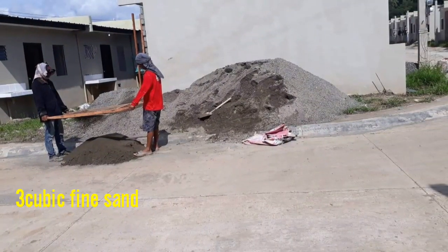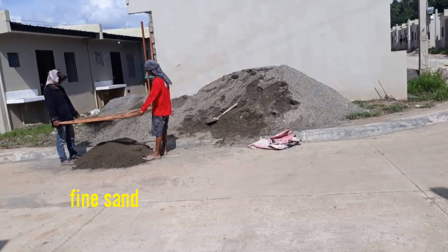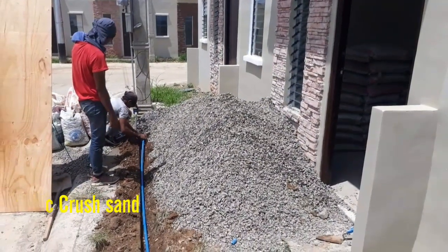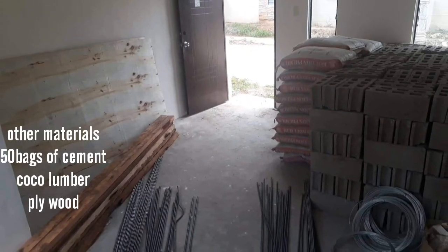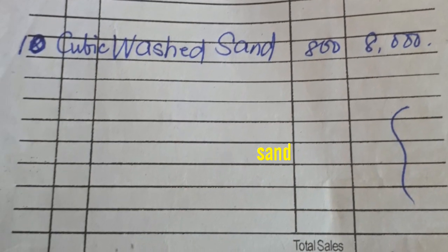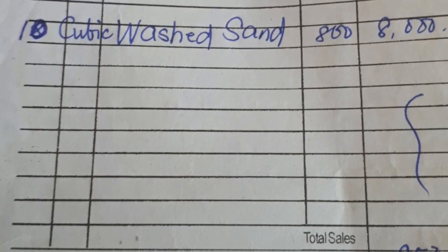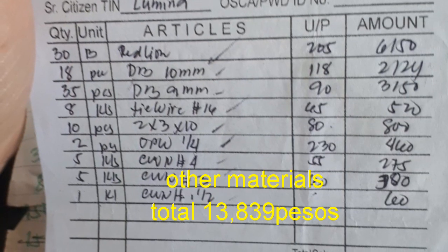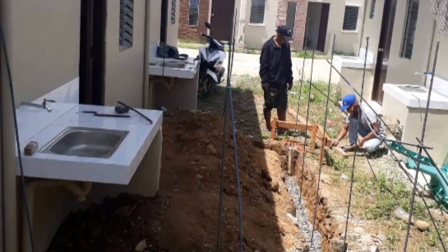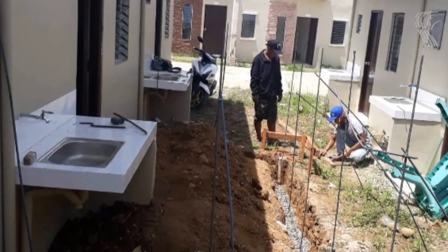Fine sand used for backyard extension and front yard extension. And also 2 cubic crushed sand. Other materials needed for renovation. Backyard extension. So as you can see, malaki siya.